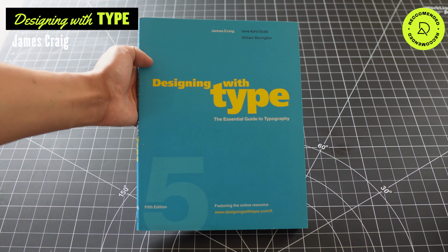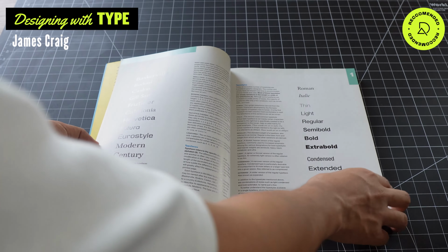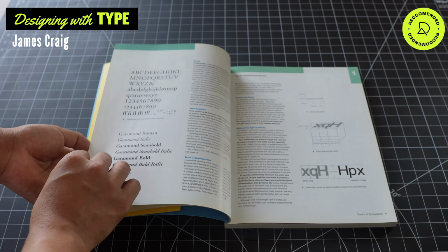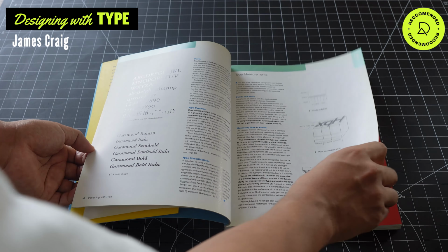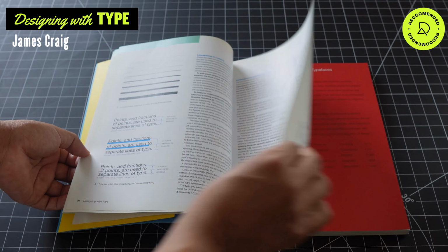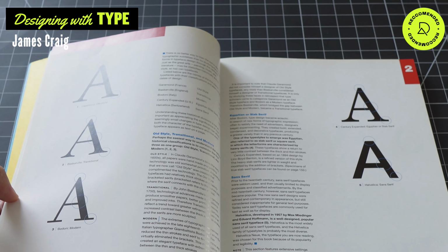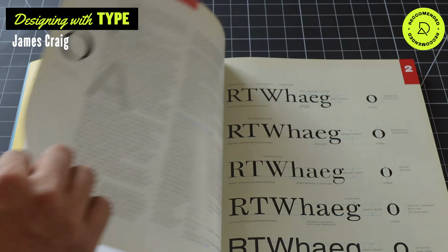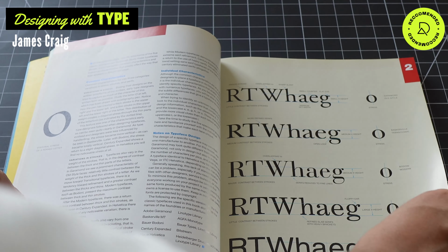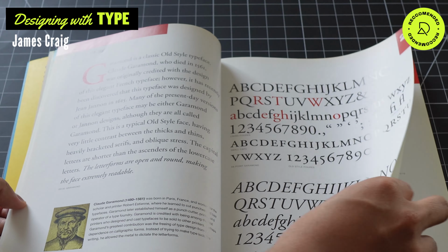The first one is Designing with Type. I highly recommend getting this book if you're a graphic design student, whether you are going to school or are self-taught. This book teaches you how to design with type, literally what the title is, but it gives you a bit of history on typography and it teaches you the basics. It helps you explore all the different ways to incorporate and work with typography and helps you choose the correct typeface for your project.